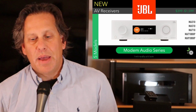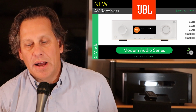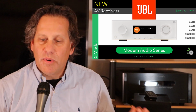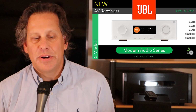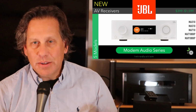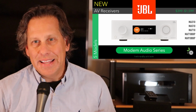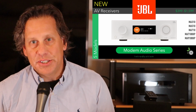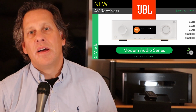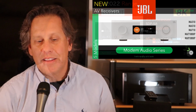This is the MA310, 510, 710, 7100 HP, and 9100 HP, and these are going to run you between $400 and $1,600. Now, these receivers are classified as modern, although I don't really think they're introducing anything that new. They're just packaging it up and maybe hitting the lifestyle in which they believe a modern audience is looking for. Let's take a look at this together.